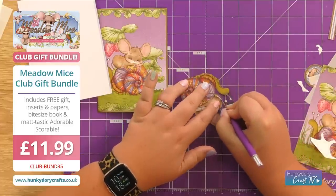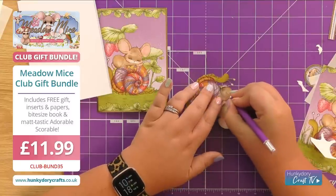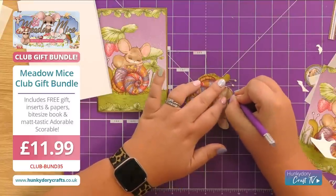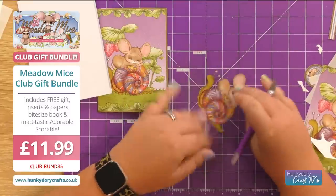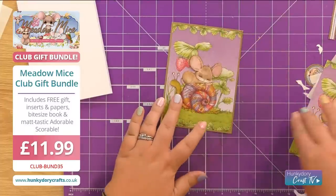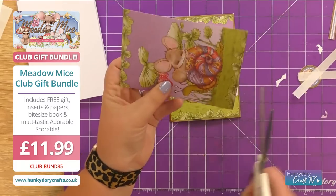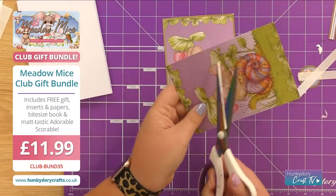And then I'm just going to do inside here where the little tail is as well. That's not too bad because it's connected, so we'll just go in and get that little bit there. So that's our first layer that's just going to sit on here. You can leave it at that. You can just do one or two layers. You don't have to go crazy with that decoupage. So my second layer is just going to be the mouse, okay?